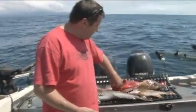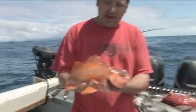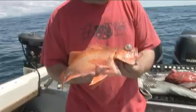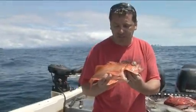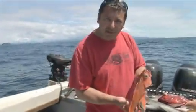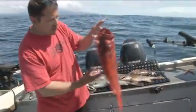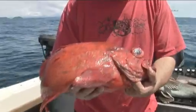Then we've got this other fish, which is very, very colorful, and it's named a canary rockfish, which is just an absolute beautiful fish. Obvious name, canary, just because of its absolutely brilliant colors. We have another one that's the same color as its name, and it's called a vermilion rockfish. And this is actually a very, very large vermilion rockfish.